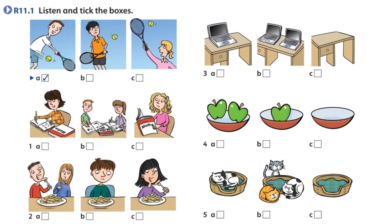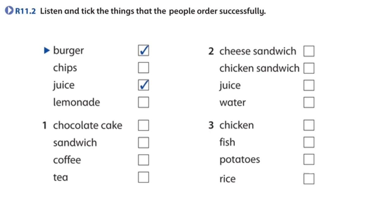R 11.2. Listen and tick the things that the people order successfully.